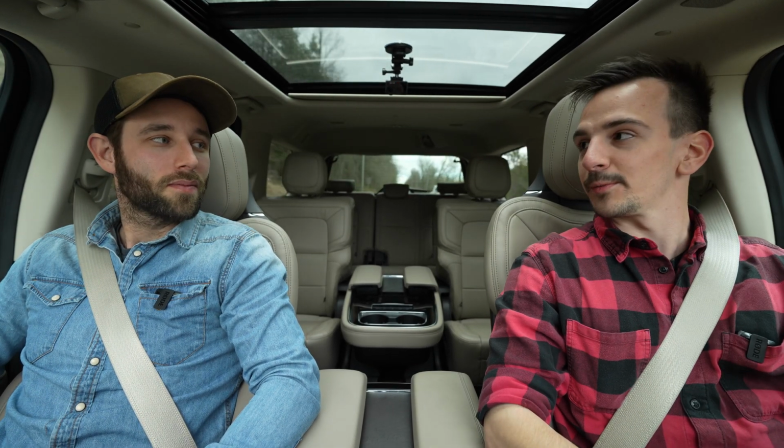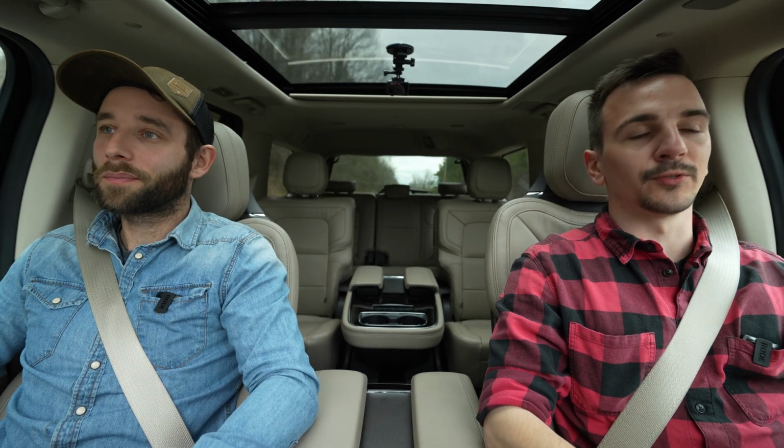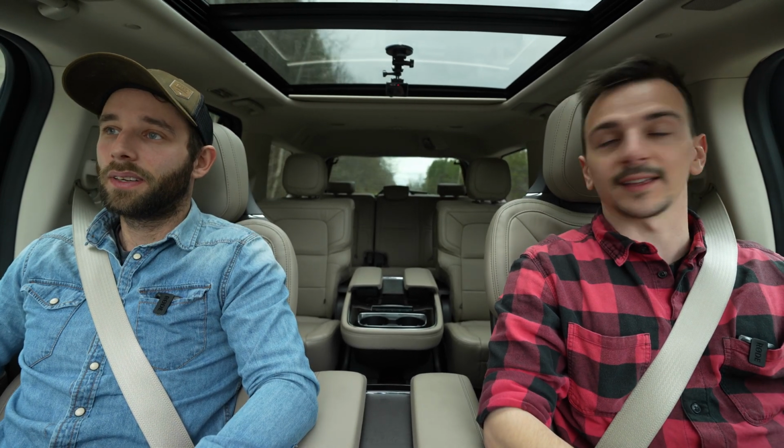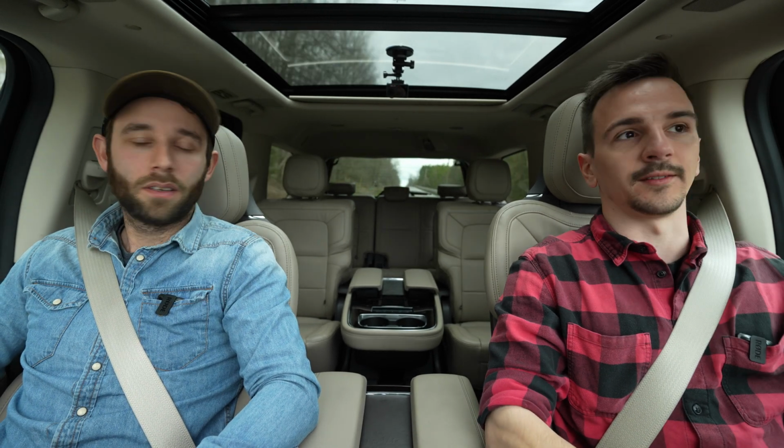When it works, it's pretty good, but it still deactivates more often than Super Cruise. It still doesn't activate as often. As soon as I'm on the enabled highway, Super Cruise shows me that little symbol, but with Blue Cruise, I press it and it's gone.